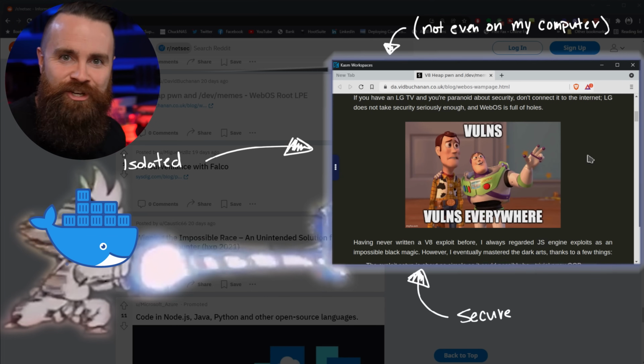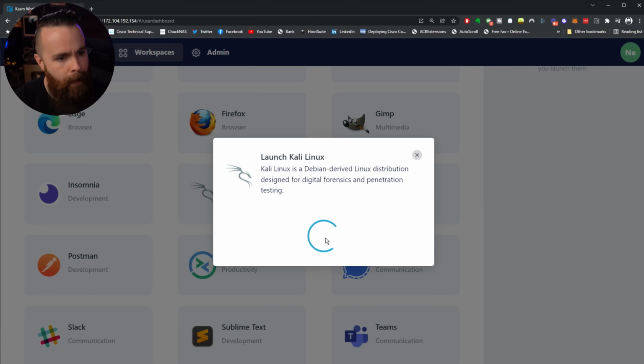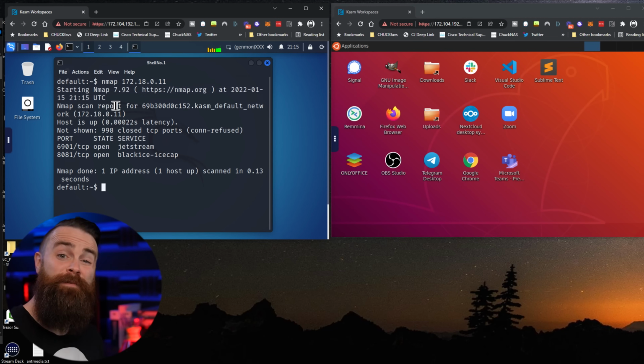Heck, it's not even on my machine. Is it a bad link? I don't care, not my machine. Or maybe I want a fresh, clean instance of Kali Linux for some quick hacking or testing. Boom, right here in my browser, seconds. And when I'm done, boom, blow it up like it never existed. Or maybe I spin up two and have them attack each other.